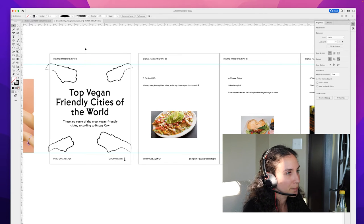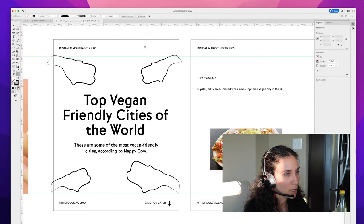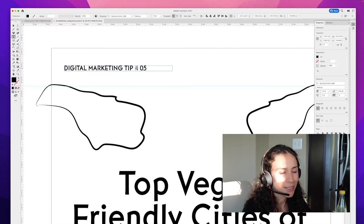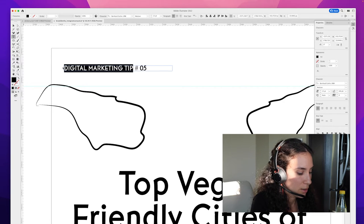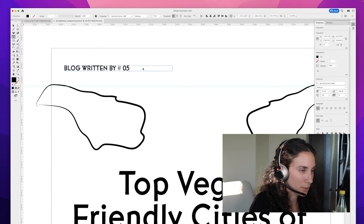Okay, we're getting there. So something that I definitely want to highlight in the top is that this is a blog. I think this is our first time making a carousel post for a blog. We've usually just been doing these tips, so just write blog written by the Fool's agency. No, doesn't need to say the Fool's agency. That'll be too redundant.